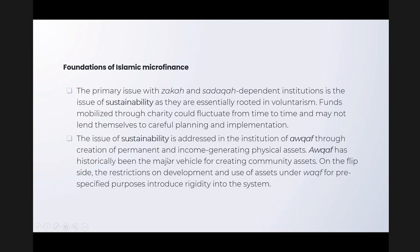Awqaf through creation of permanent and income generating physical assets. Awqaf has historically been the major vehicle for creating community assets. On the flip side, the restrictions on development and use of assets under Awqaf for pre-specified purpose introduce rigidity into the system.